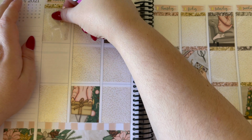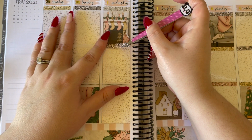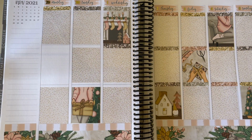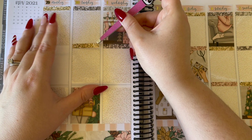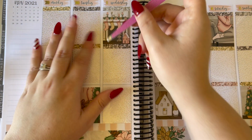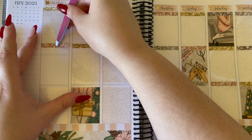Obviously, preparations for Christmas were underway. I almost said it again. So we were trying to get the house in tip-top shape, cleaning everything, making everything sparkle so that the family could come over for Christmas lunch in just a few short weeks' time. So I marked that in with another SPC icon.